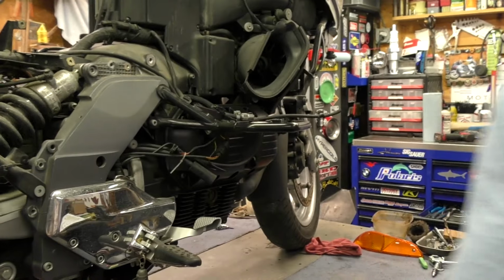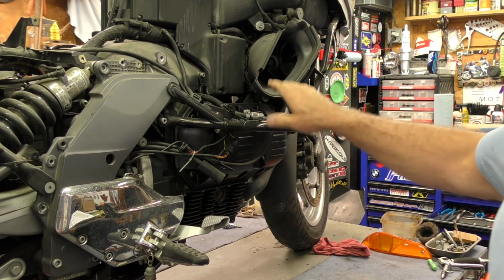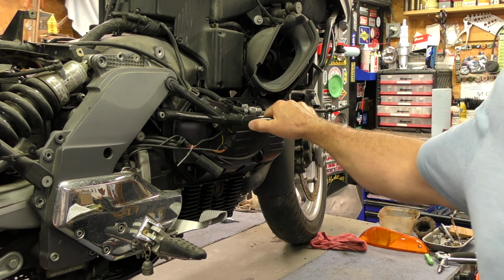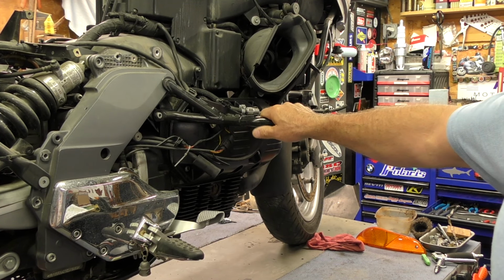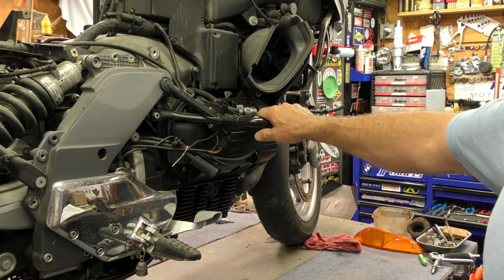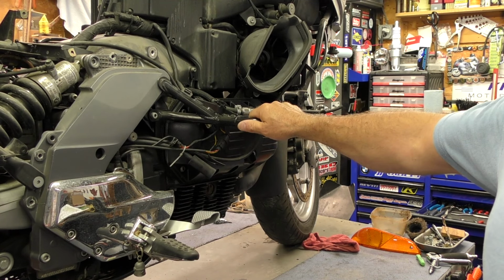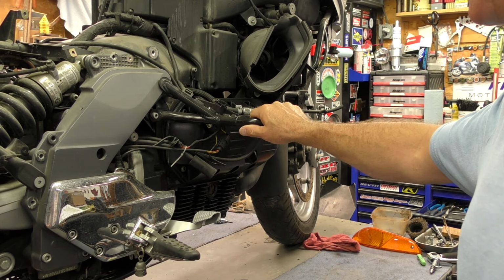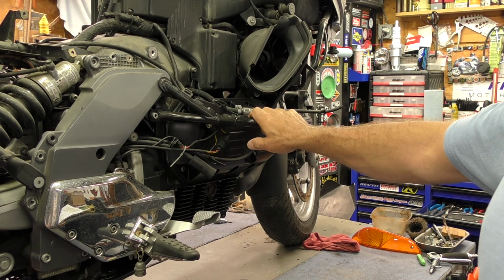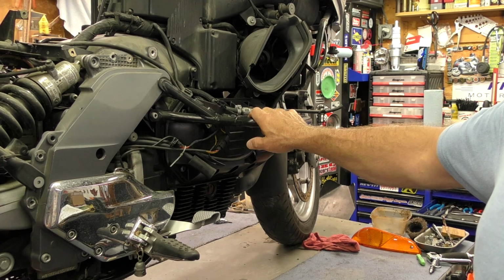The next thing I'm going to do is make sure that this bike starts and runs before I proceed further, just in case there is an issue with the fuel pump after sitting that long. I want to make sure that I don't go buttoning things back up prior to getting this thing started. So I'm going to just go ahead and reinstall the gas tank temporarily and make sure it starts and runs.